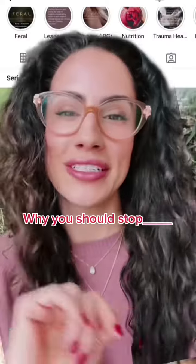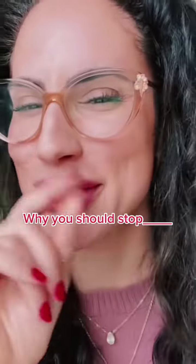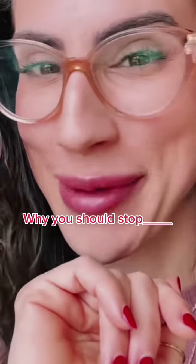My last hook idea, which is super agitating, why you should stop blank. I can think of so many controversial things you could say, Amanda, that would have people coming for you in the comments and people coming to defend you. You're telling people to stop something. What is the thing they should be doing instead, and how can you help them do that thing?